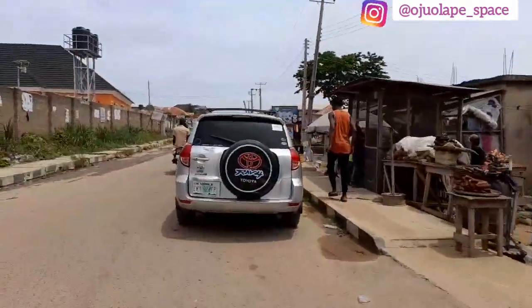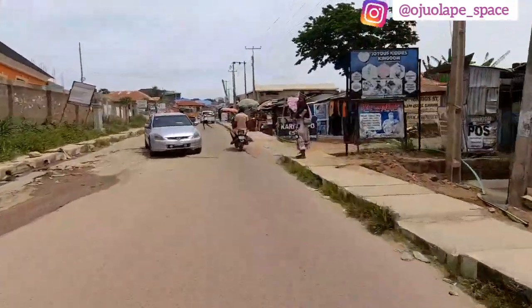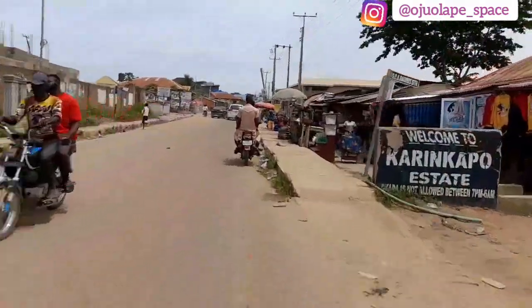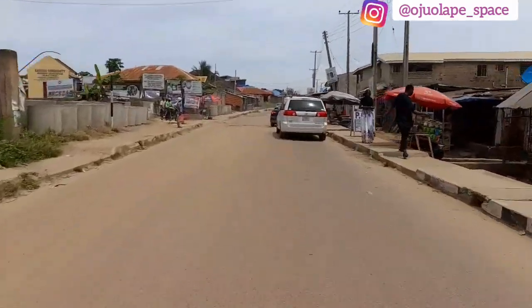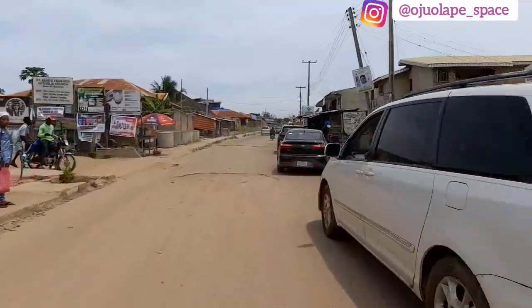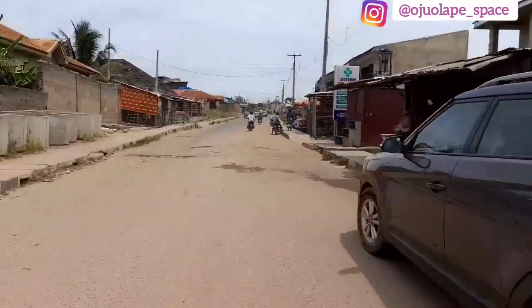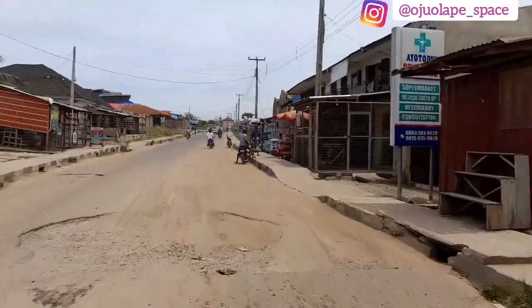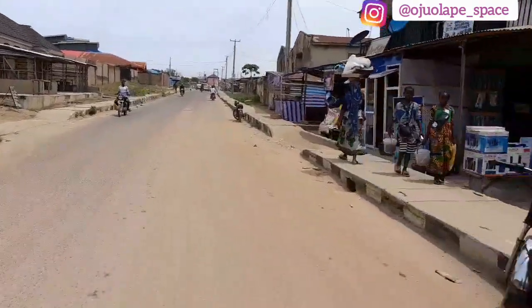Like this Kasumu now, linked to Podo. That Podo now links to Lagos Express Road. So if there's a hold up, you don't want to go through Tipa Garage, you can actually still move to Podo from this Kasumu and channel down to your Lagos Express Road. So that is one beautiful thing about Ibadan.